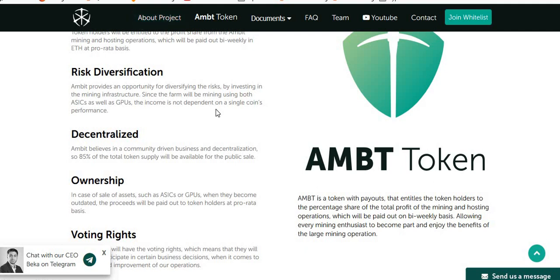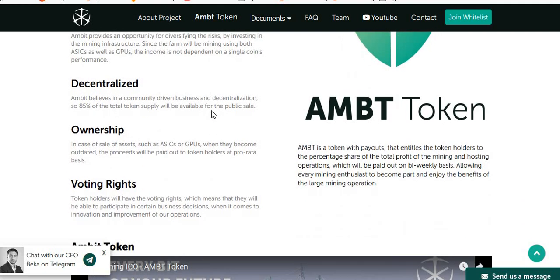Anyway, these guys seem to be across all that, and they're trying to stay nimble, so they're not tying themselves into one particular type of mining, which is great. Ambit believes in a community-driven business and decentralization, so 85% of the total token supply will be available for the token sale. That means the company is going to withhold 15%. Again, we'll have a look at that in a moment.